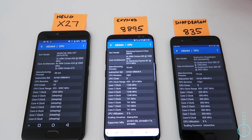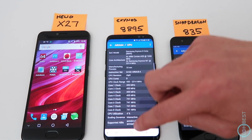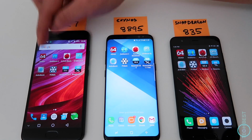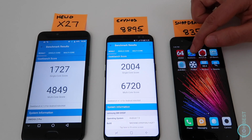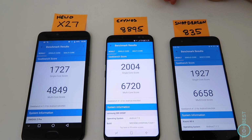So we're going to put these in a head-to-head and see how they fare. I've already run a whole bunch of benchmarks, and we're just going to go straight into the results. The reason I've already run these benchmarks is because many of these can take 10 minutes or longer to run. So we're now going to have a look at the results.